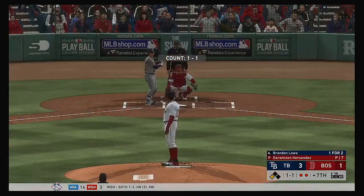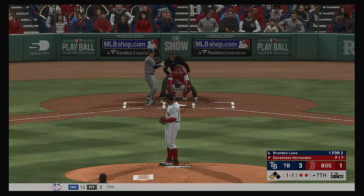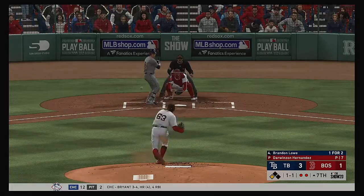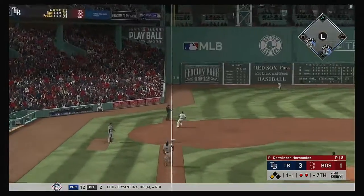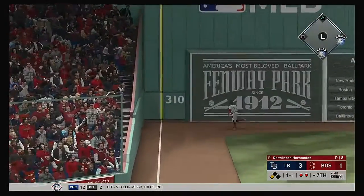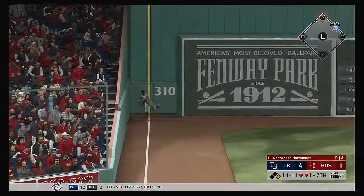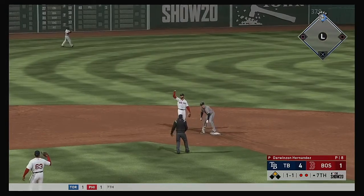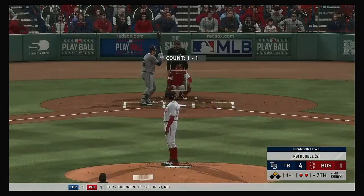Sliding into the box, Brandon Lowe. He's working here to bring home that very important insurance run, standing at third. Ripped down the line, and he tries for the backhand reach at third, but it gets by the glove down the line. And tack on one more, make it a 4-1 lead. And he's safe.